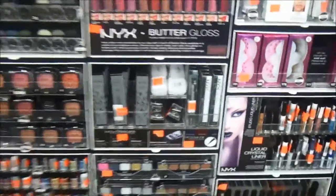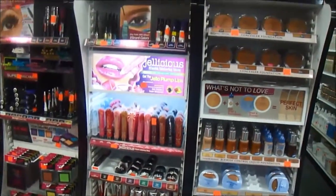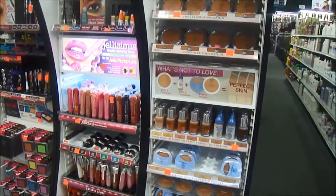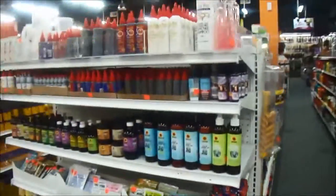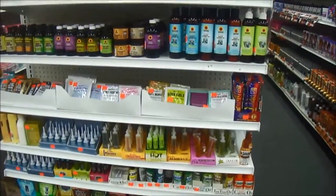This is a very big store, so I apologize in advance if I seem as if I'm rushing, but I just charged my camera up like 2 times. Ruby Kisses. I had to charge my camera up 2 times before because this is a very huge store. So, once again, this video will just focus on the supplies. But let me just try to get organized first and show you up front what you will see when you first walk in.